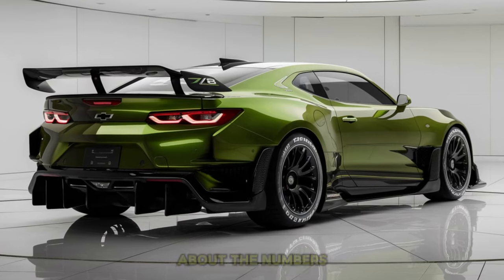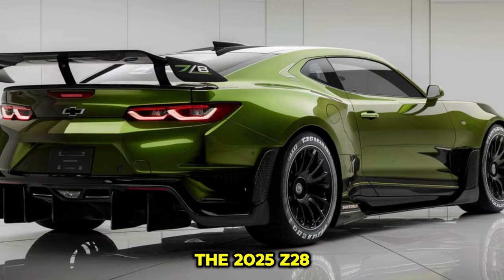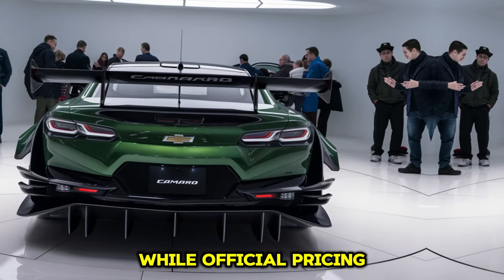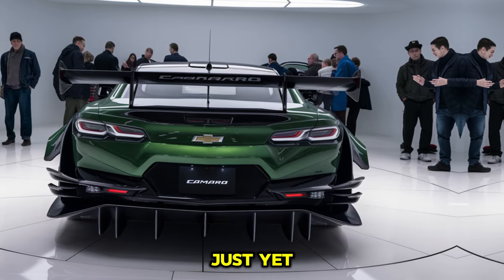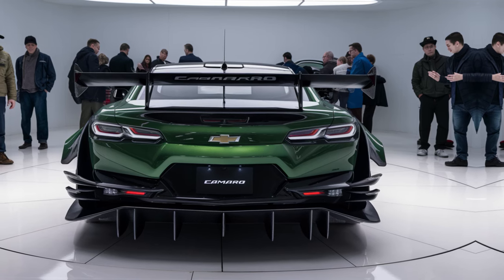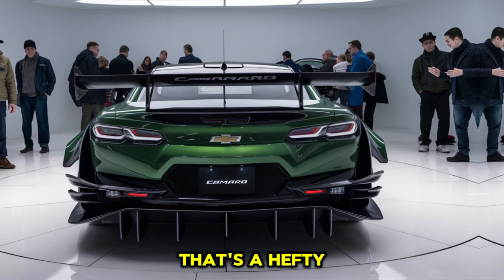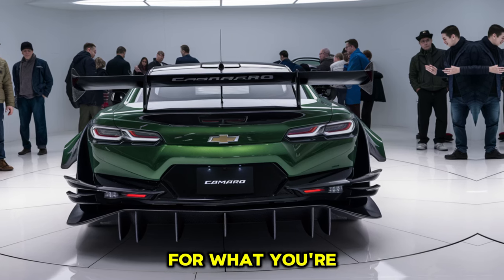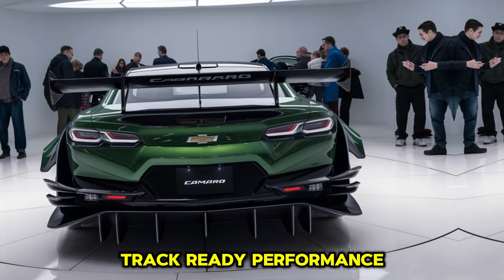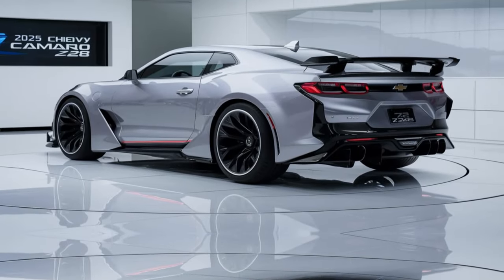Now, let's talk about the numbers that matter. Chevy has positioned the 2025 Z28 in a sweet spot within the high-performance market. While official pricing hasn't been released just yet, experts predict it will start around $75,000, depending on the customizations and options you choose. That's a hefty price tag, but for what you're getting, 650 horsepower, advanced aerodynamics, and track-ready performance, it's a bargain for enthusiasts looking for serious speed.